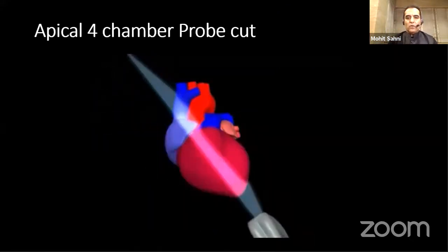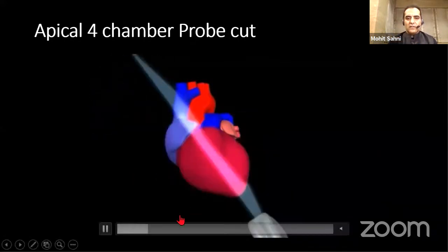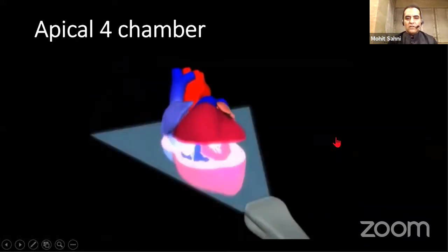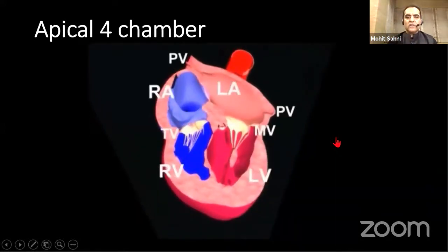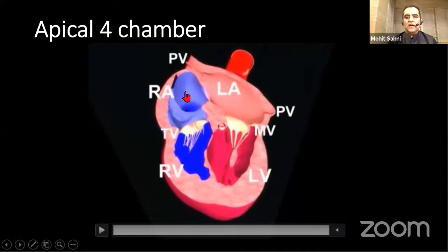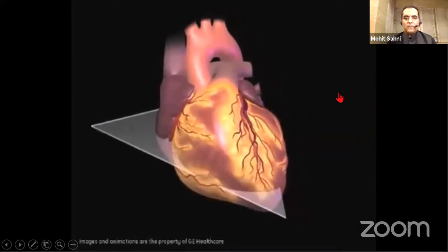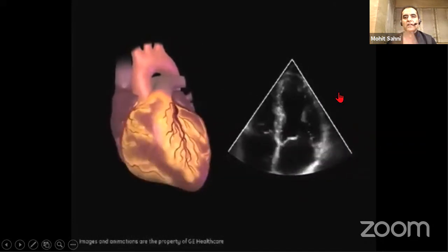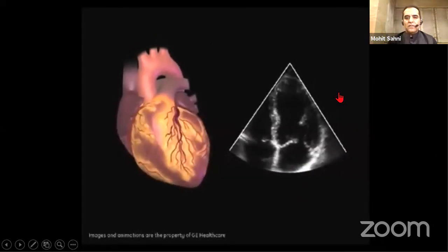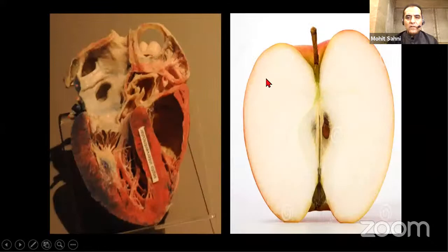So what is happening? Imagine your ultrasound waves are nothing but a knife. This animation is showing the knife. It is cutting your heart through the middle and bringing it up on your screen. And this is our apical 4-chamber view, LA, LV, RA, RV. This is basically an adult animation, so they have shown it upside down. In neonatology, we keep it anatomically corrected. Again, the same thing, LA, LV, RA, RV. Imagine this is an apple being cut.